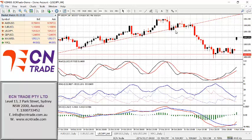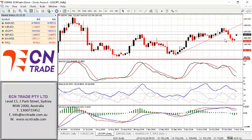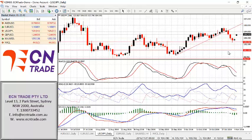Now, that said, I do heed caution towards the fact that if we get a failed challenge towards the 104 level, we could see a quick snap to the downside with that support holding at 102.70, and it is only sub there would expose further weakness to 101, but at this stage looks unlikely.